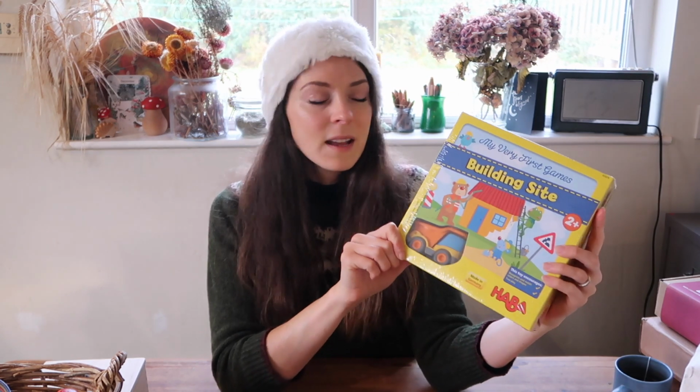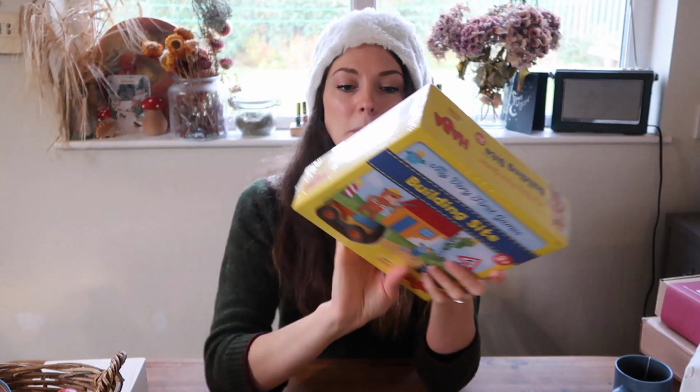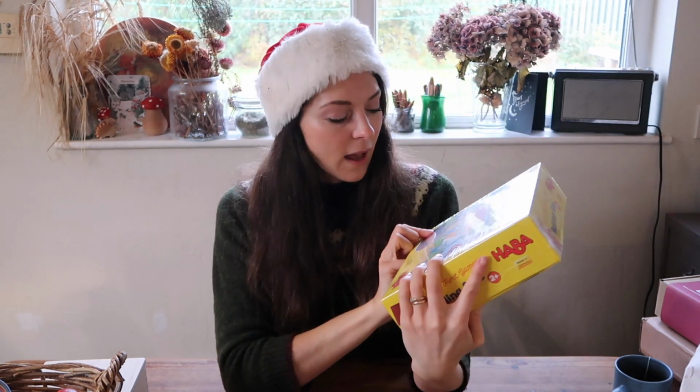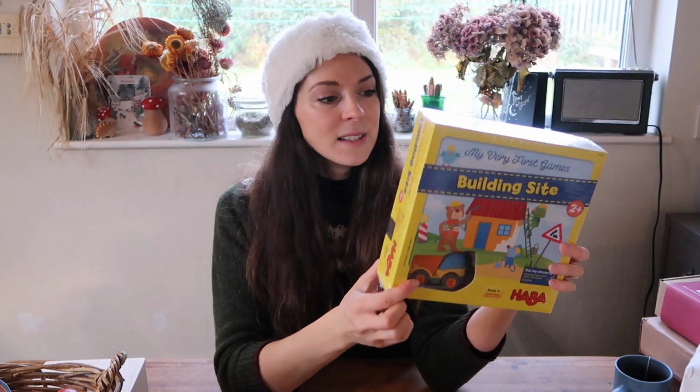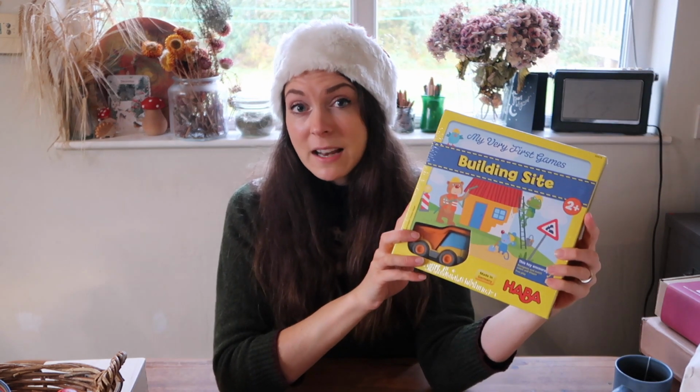Last year we got the Orchard game, which was so much fun. Highly recommend that for any age over like 2 maybe. And this one is another 2+ game, and it does look really fun. And I know the boys will love it because it contains a little dump truck. So anything by Haba, highly recommend. Such a good company to invest in for games, and also have a really good resale value as well.